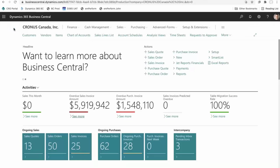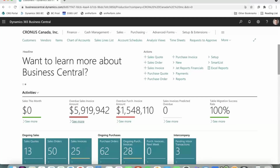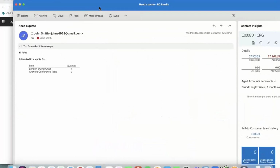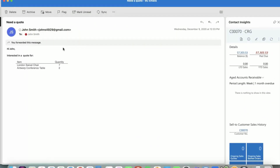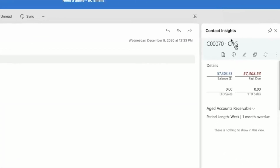Now, let me just show you something that is also unique in Business Central. I'm going to just drag down an email into my screen for you to take a look at. Now, I got an email from, it happened to be from John Smith, but what I've got on here is, hey John, we're interested in a quote. Immediately over on the right-hand side, you can see that I've got some contact insights. And what this means is that if you're using Office 365 and Business Central, there is an add-in for Outlook that exposes Business Central data.